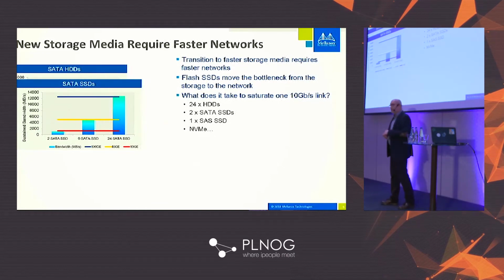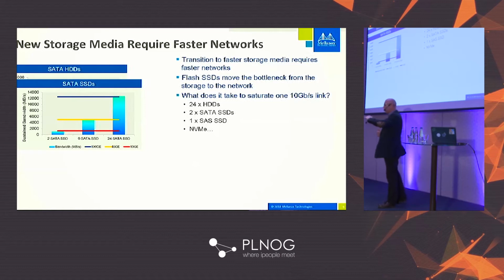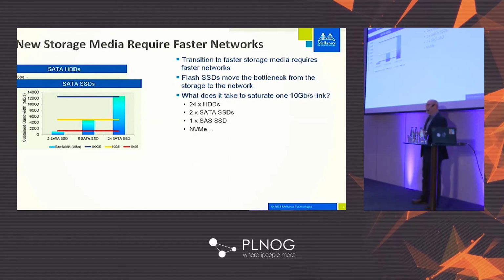With the introduction of SATA SSDs these days, we start all of a sudden seeing that with 2 SSDs, we can saturate a 10G link. How many of you use storage with 10G? If at all. No one? Some guys do. Do some of you use storage with already 40G? At least one. No one else? Well, no one else is doing storage, I guess.